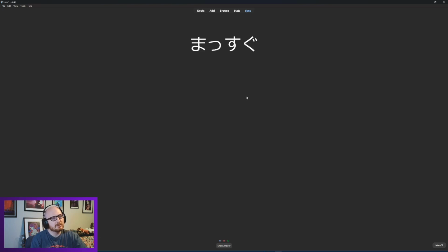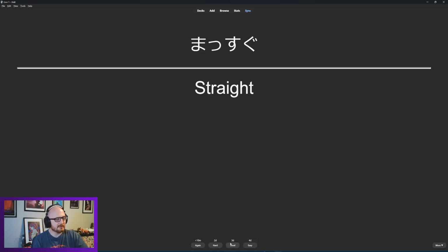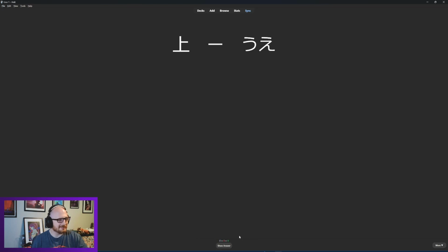So kado, ooh, to turn at a corner. That might be good stuff to learn. I might throw that into here. I know it's not right now. Anyways, masugu is straight. Can you tell I have ADHD with how much I just go on tangents here? Sorry about that. It is what it is, though.